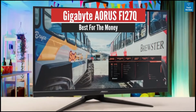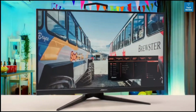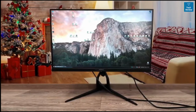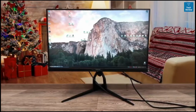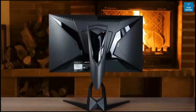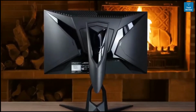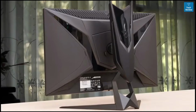Number 4. Gigabyte Aorus FI27Q. Best for the money. If you want a monitor that has support for picture-by-picture and picture-in-picture modes, allowing you to display 2 input sources at once, then look into the Gigabyte Aorus FI27Q. Its ergonomics are a bit worse than the Asus TUF Gaming VG27AQ L1A, but overall both monitors perform very similarly.